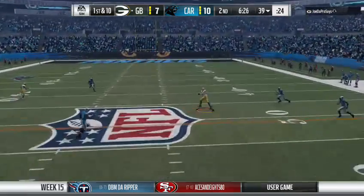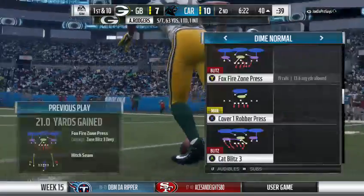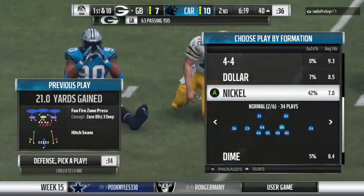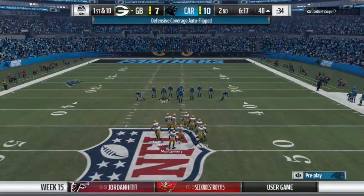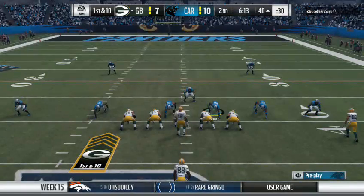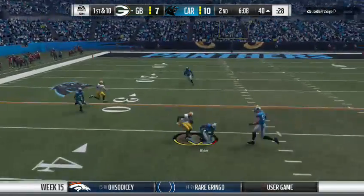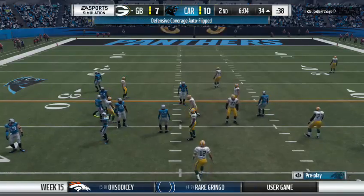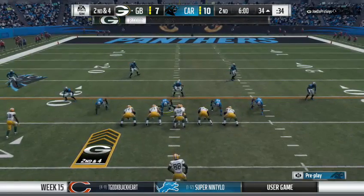Rodgers now on first down. He completes it to Jordy Nelson. And he takes this one all the way across midfield into enemy territory down to the 40-yard line. And a nice gain of 21 yards. On first down, Rodgers. Caught left side by Cobb. And they'll be inside the 35 now at the 34-yard line. A gain of 6 there on first.